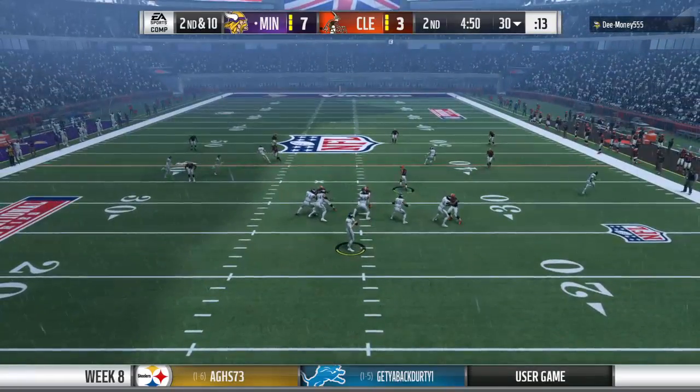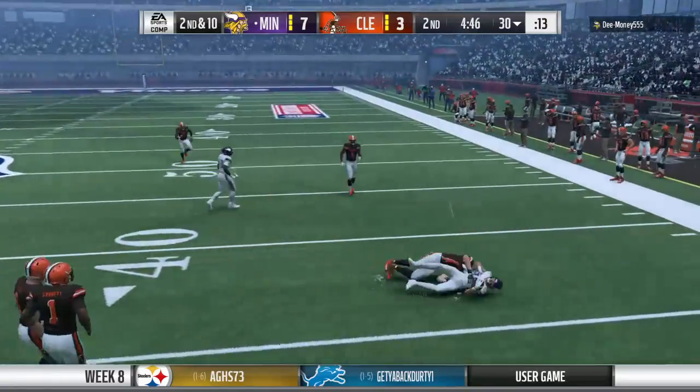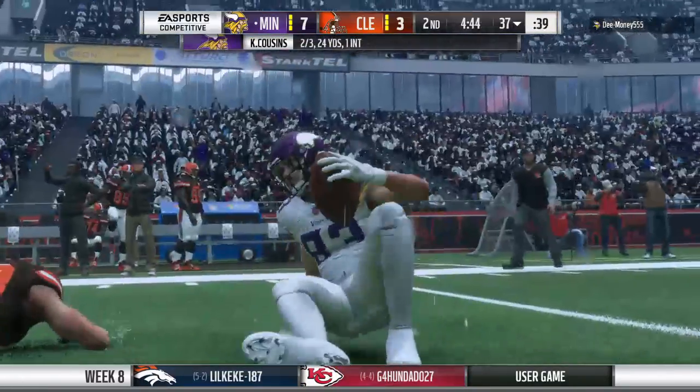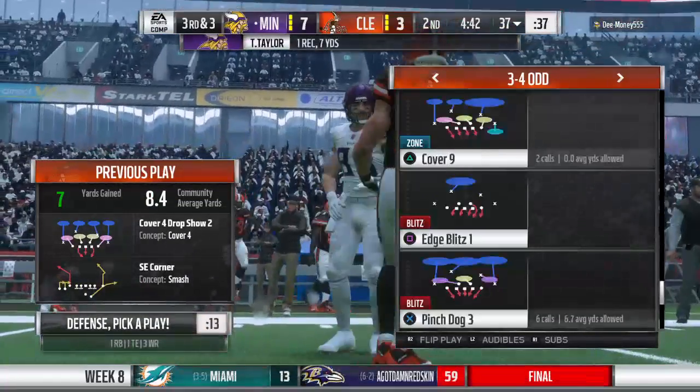They'll try to throw now. Cousins. To the right side, complete to Taylor. And he'll be brought down right around the 37. The reception good for 7.